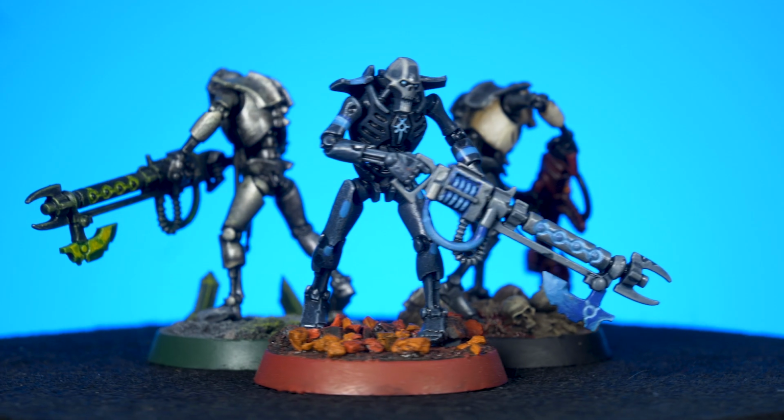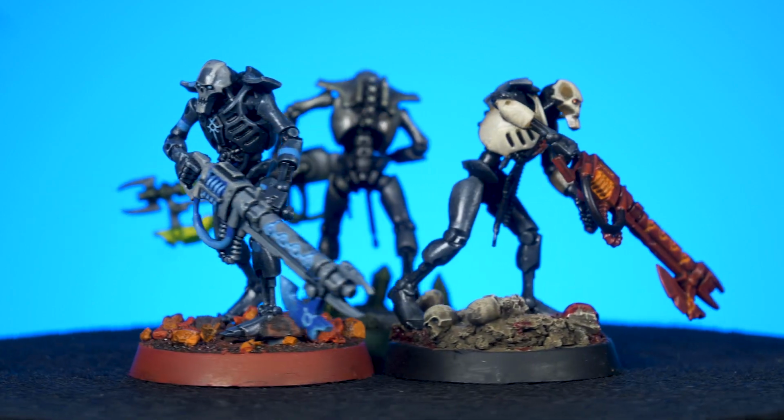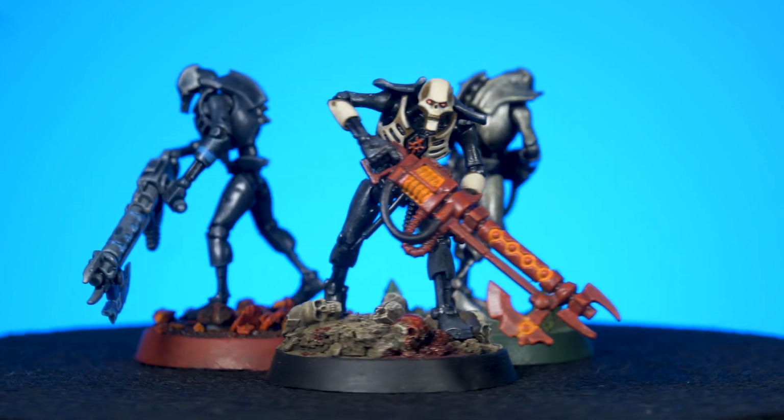It was fun painting up these Indominus Necrons, and I have a whole bunch to paint for my personal Necron army, so I can't wait to work on them.